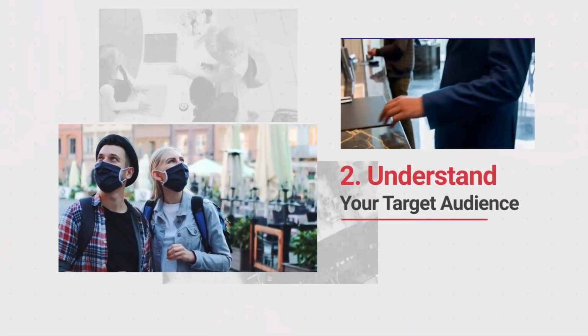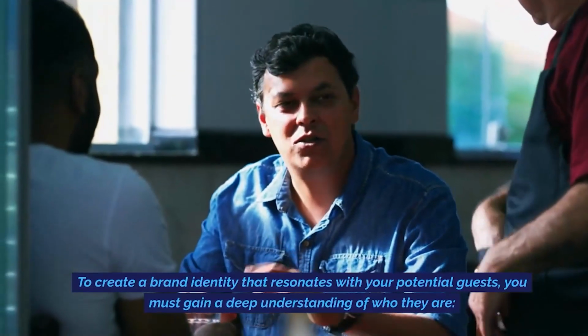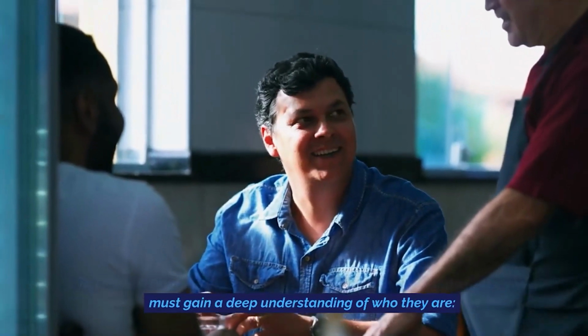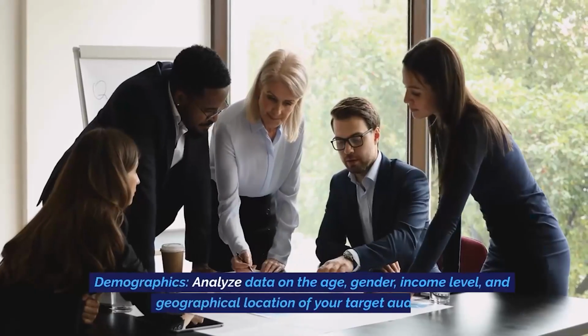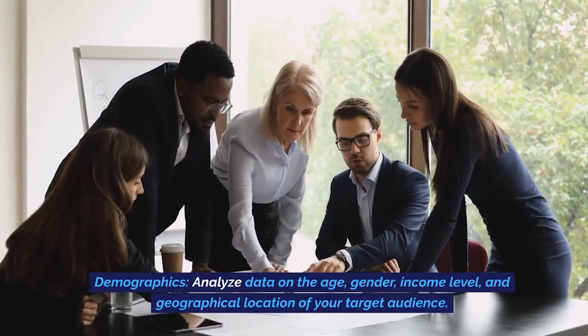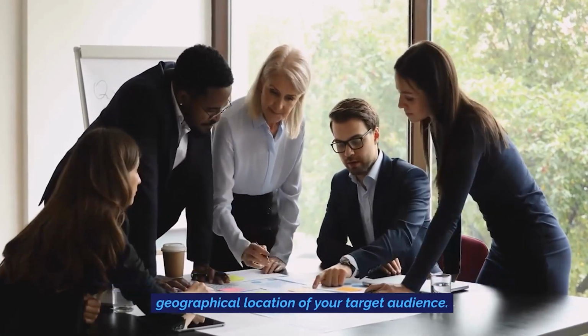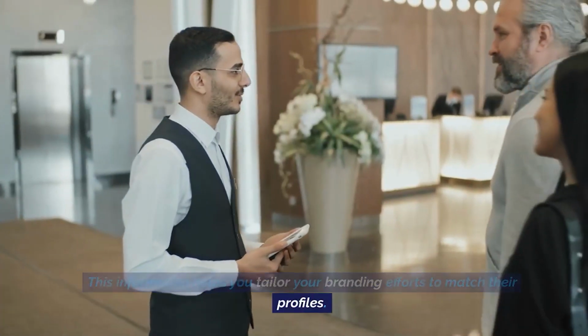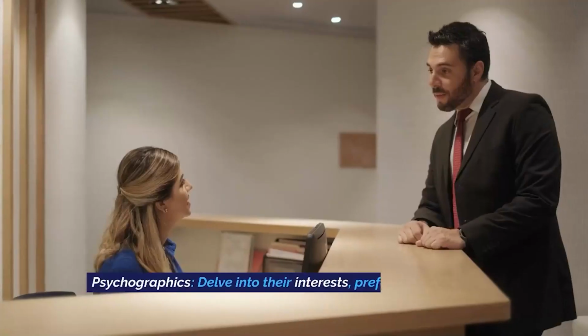2. Understand your target audience. To create a brand identity that resonates with your potential guests, you must gain a deep understanding of who they are. Demographics. Analyze data on the age, gender, income level, and geographical location of your target audience. This information helps you tailor your branding efforts to match their profiles.